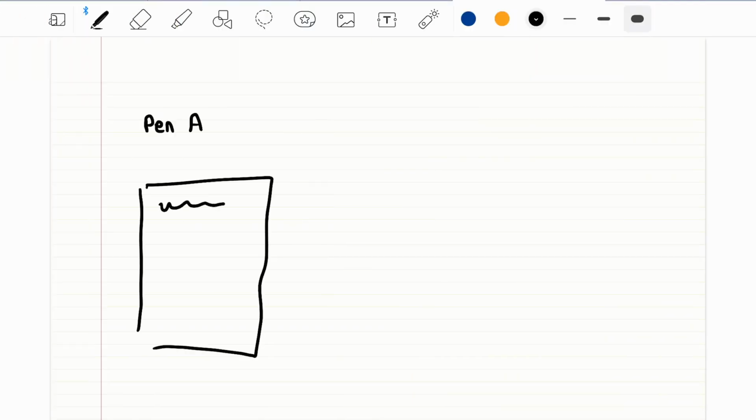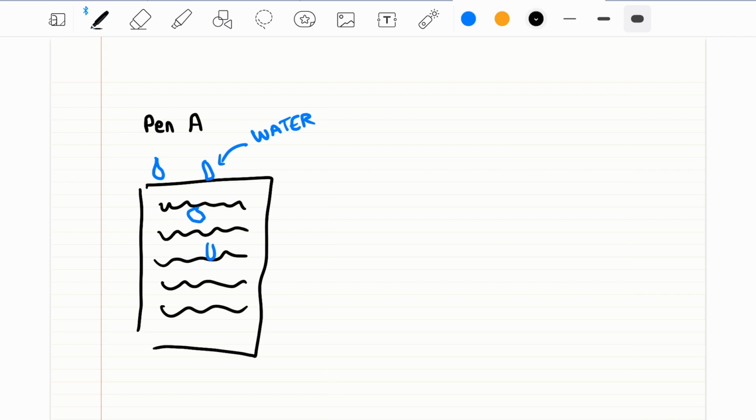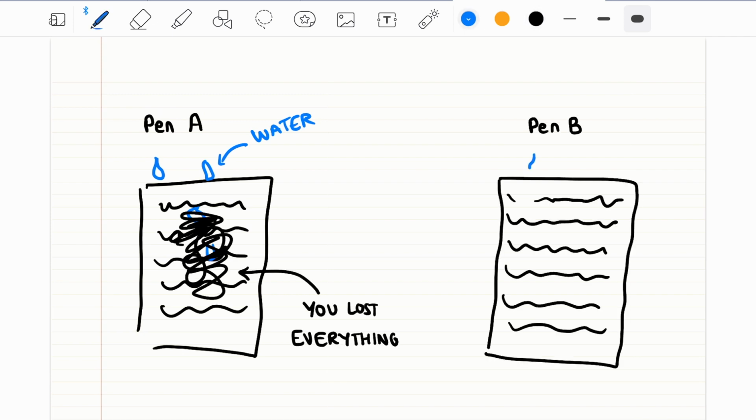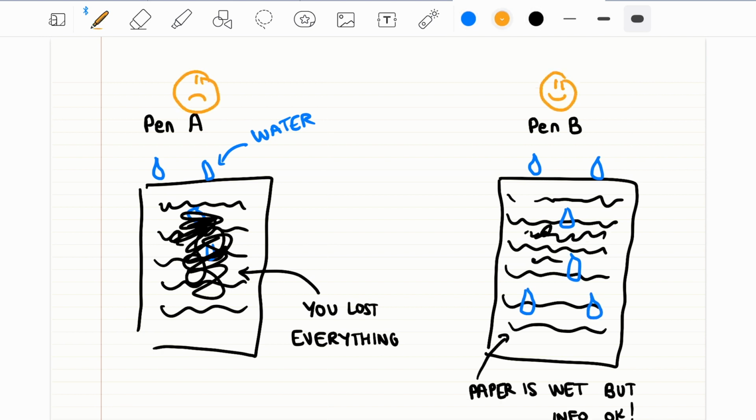Tip number 2. Use a spill and water resistant pen or ink. Trust me on this one, I speak from experience. Your lab is a hazard zone with tons of chemicals or worse, your colleague's water bottle. So make sure to protect your data from liquids.